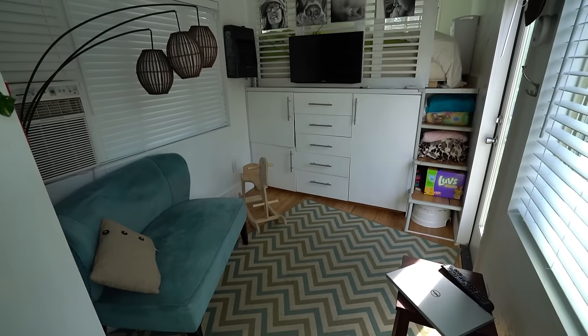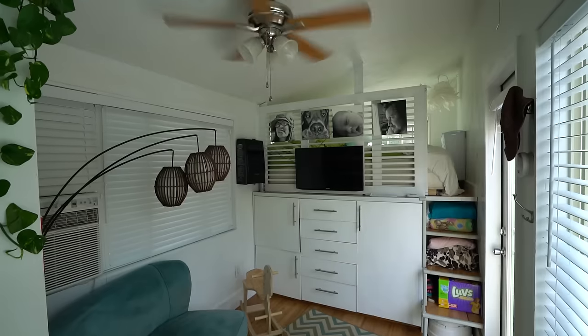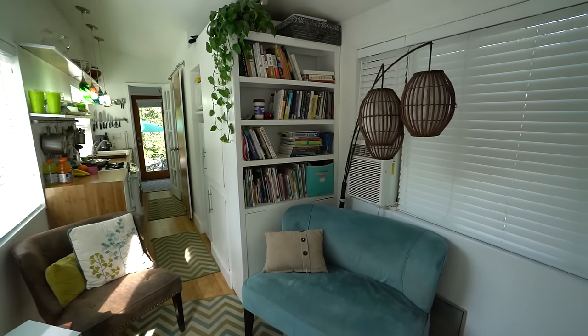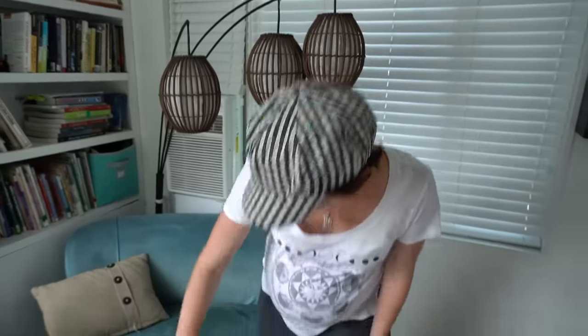So I kept the living room pretty open. I like to rearrange. I've actually had this living room rearranged in about 9 different orientations, so I purposely didn't do built-in furniture. This is all just flexible stuff. But also, I can stuff things underneath it when I need to, which is handy.